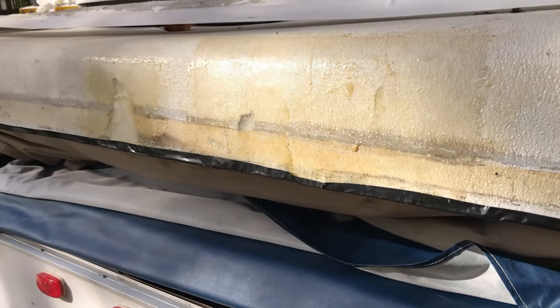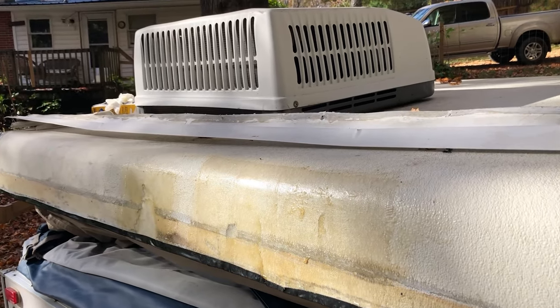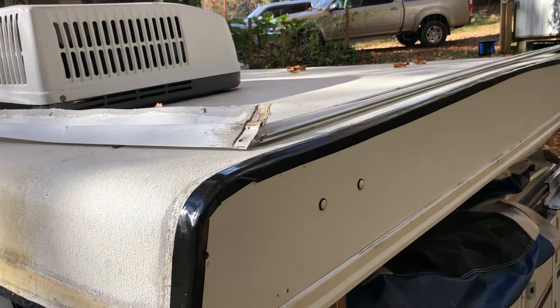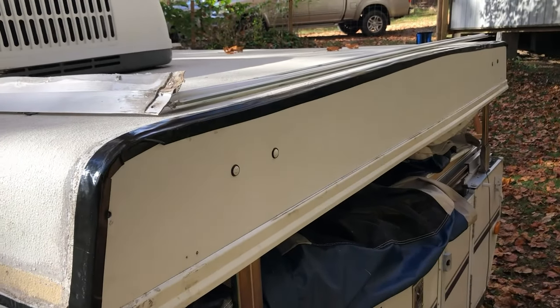Got this flap that goes here, put that one back on. It's kind of in rough shape. I'd like to find another one of those too, but we'll just put it on there for now. And then the caps and the top trim.